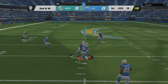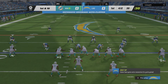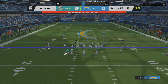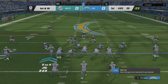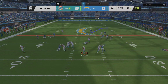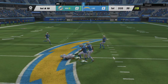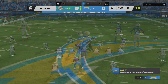Tua's throw is taken in by Waddle. And he'll get this up to the 30-yard line. So first and 10 now from the 30. Going to the air, Tagovailoa. That one caught by Tyreek Hill. And he'll be taken down, but not before they reach the 50.